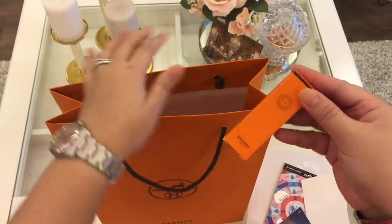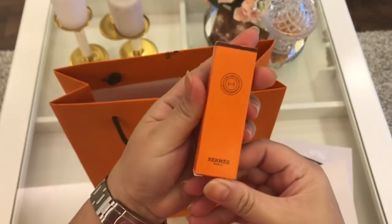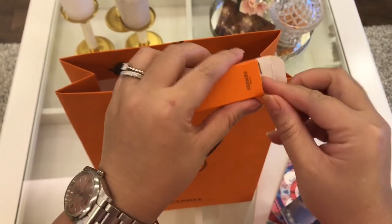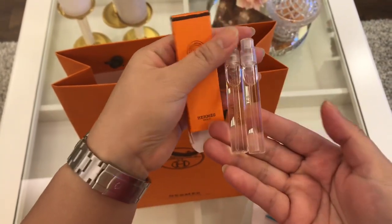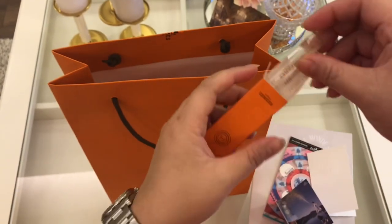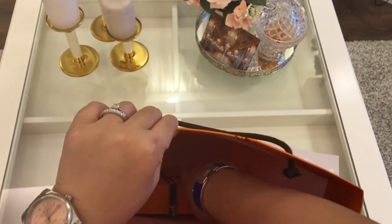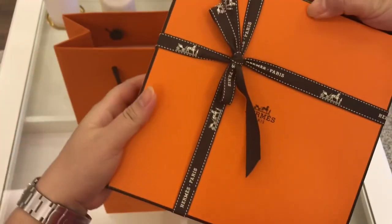Okay, so this small box also contains two mini perfumes. Alright, so this is it.